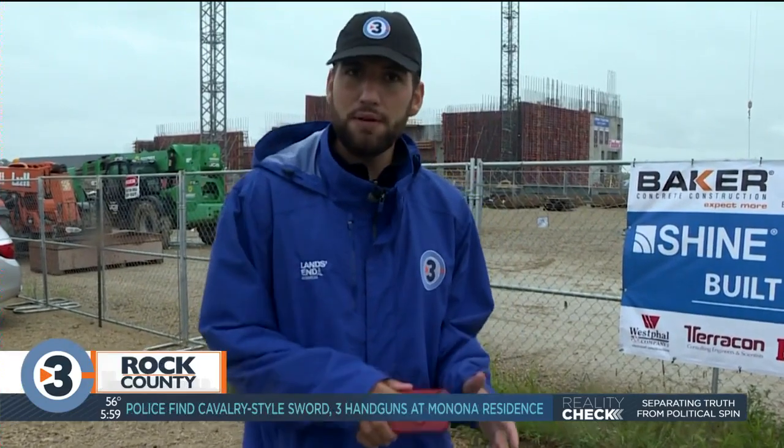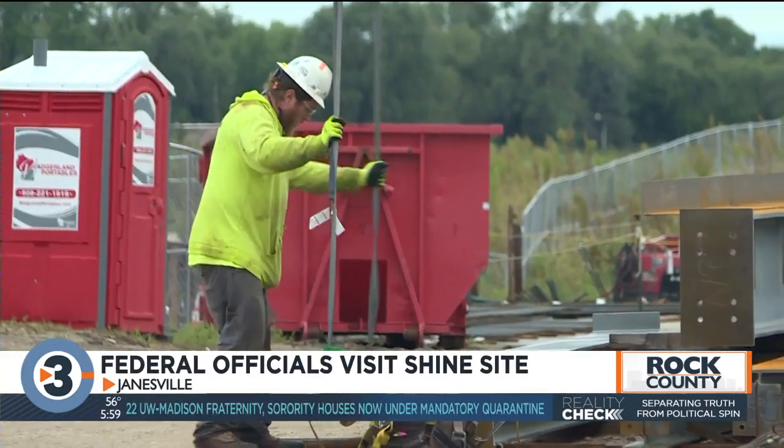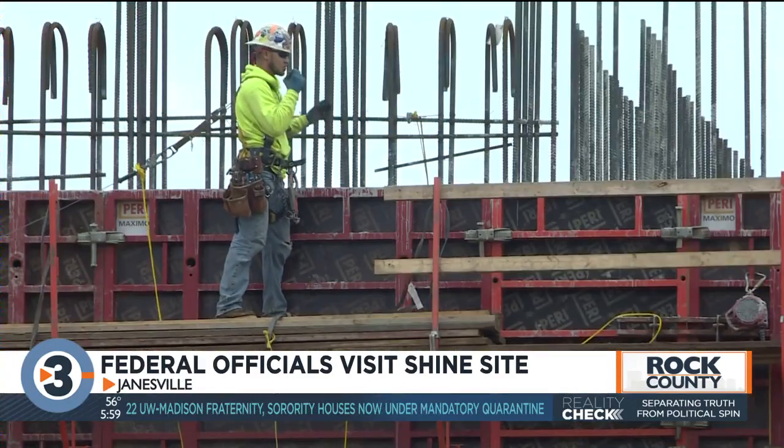Well, today, Shine Medical Technologies is showing off a building that's not quite finished yet, but is already getting national attention. The reason being, what one day goes in this Janesville building could possibly power the country. The second major building on the Shine Medical Technologies campus will eventually be the first of its kind. And this is an only of a kind, so you have to keep that in mind. It hasn't been done anywhere else.